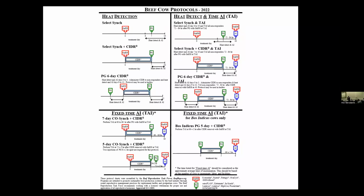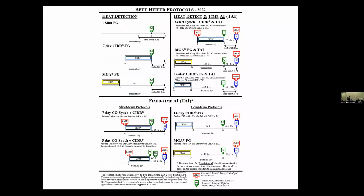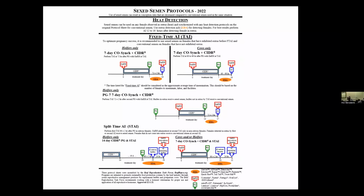So for example, like the 7-day CO-Synch protocol plus CIDR right here in cows for fixed time AI, this protocol has been used on hundreds of thousands of animals with very acceptable pregnancy rates. And thus is the reason that it remains on the sheet today. We have a Bos indicus specific protocol. We have protocols where you do heat detection and timed AI, solely heat detection, and then fixed time AI. Same thing is true on the heifer protocols. And then on the sex semen protocols, there are a few differences. And if you're interested in sex semen, we can have a discussion about different strategies you use to maximize fertility to sex semen.